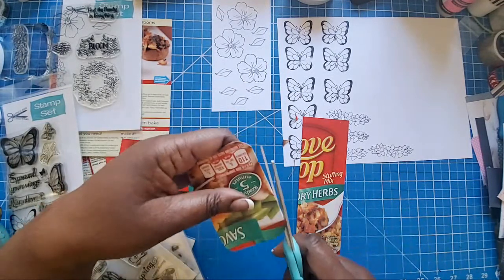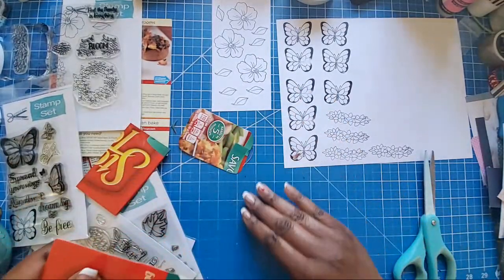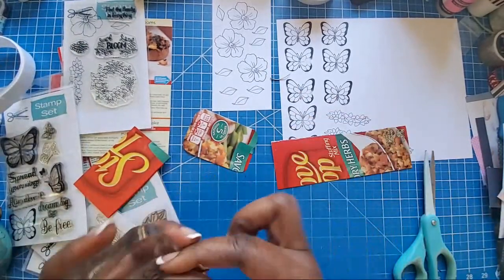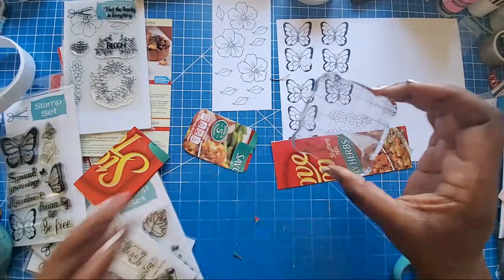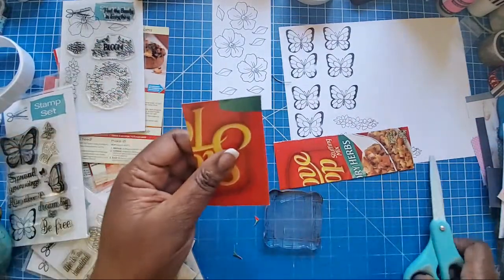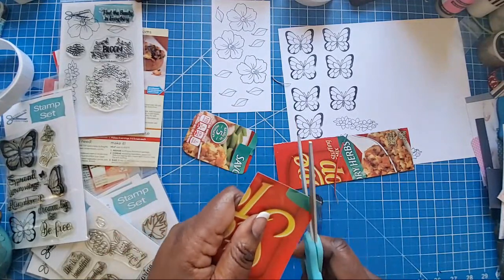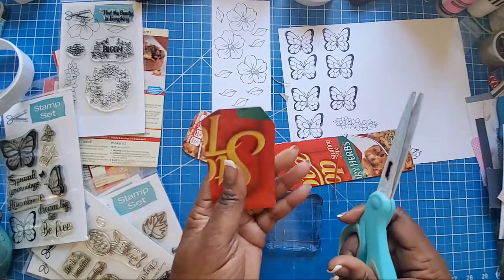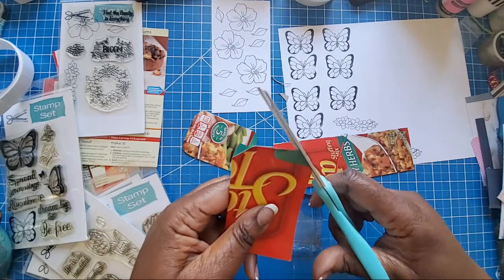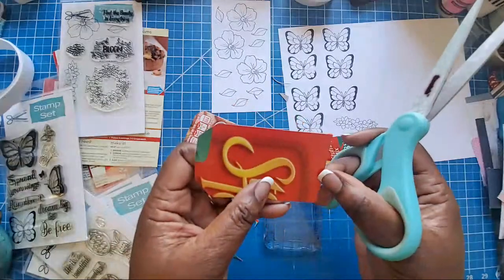If I want to do rounded edges on this, I can. If you want to, take one of your stamping blocks. This one right here has such a good shape to it. Or you can leave it square if you want, rectangular, I should say. I could cut off these edges here and it could be tag shape, or I can cut all of the edges off.